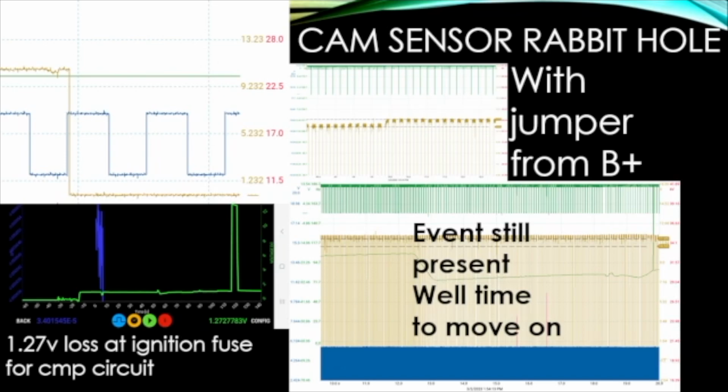So with it running, we ran a jumper wire right from the battery to that feed at the sensor. And you can see the increase in voltage in the square wave. We took it out, we test drove it, recreated the issue. You can see the misfire in the lower right-hand corner on the green line, the squiggle. And the voltage is normal at the cam sensor, so we know that isn't the issue. So time to move on.